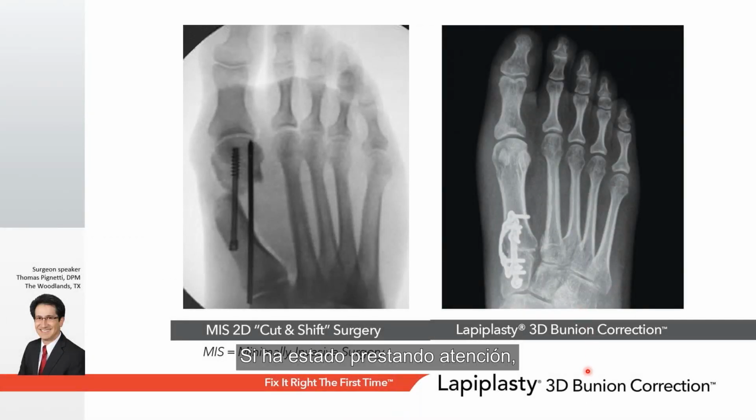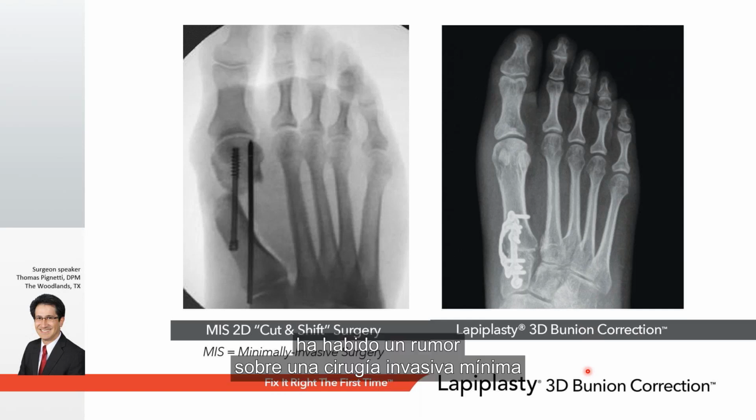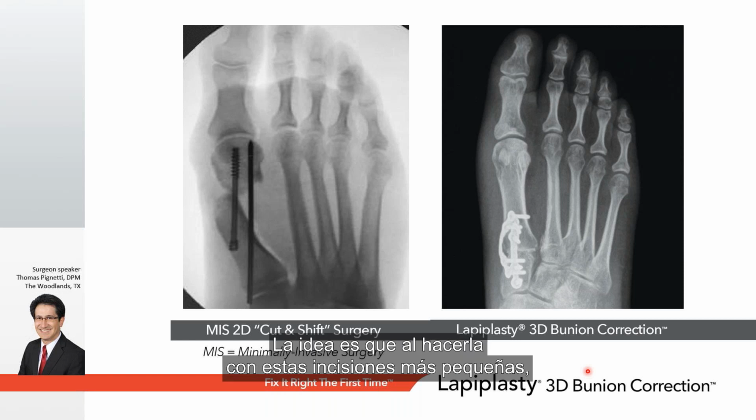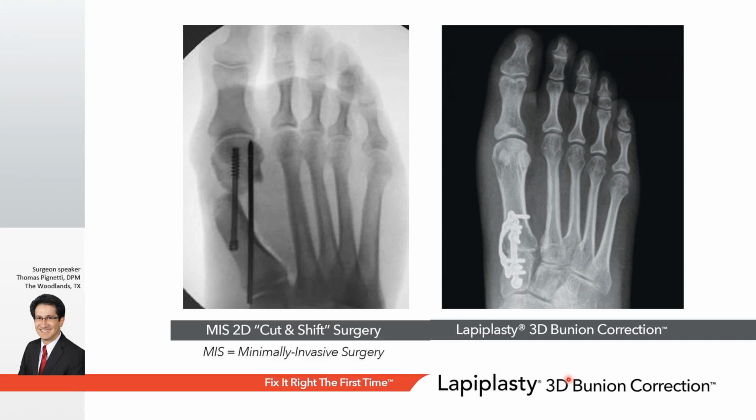Now, if you've been paying attention, there's been quite a bit of buzz about a minimally invasive surgery, or MIS, bunion technique. By using the term minimal incision surgery, they're promoting the use of smaller incisions or openings to perform the correction. And the idea is by doing surgery through smaller incisions, there should be less pain, scarring, and a faster recovery. Now, while differences in healing time or pain are debatable, there's no question as to which result is more natural appearing over here.